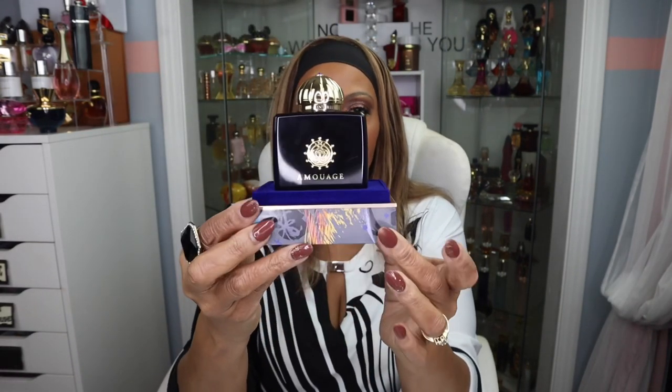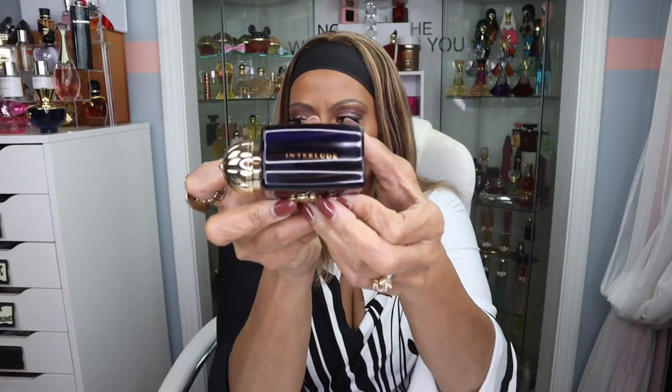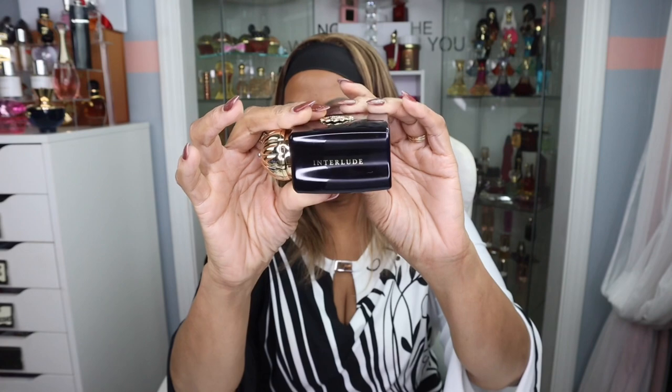And all you do is take it up like this, and there is the beautiful bottle, y'all. Take it out of here. Look at this blue bottle. This is gorgeous, y'all. And on the side, it has Interlude on each side. Then you turn to the other side, and it says Interlude on this side too. Okay, in the front, I love the emerald, and then it says Amouage, and y'all see, it's playing off gold and blue, gold and blue.